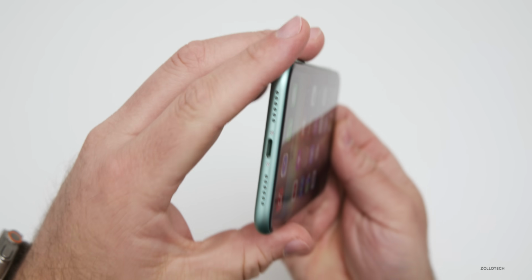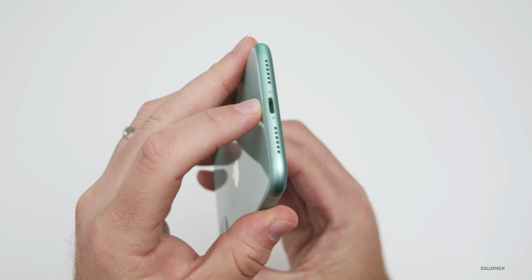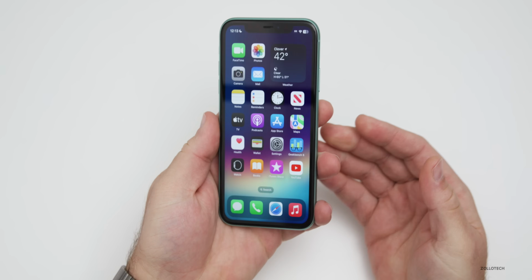And if we take a look at the bottom, of course, it still has lightning. So if you have a bunch of lightning accessories, now that Apple's getting rid of that, going to USB-C, I think it makes sense that this would be a great budget phone.